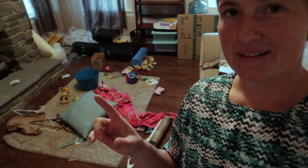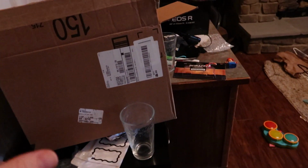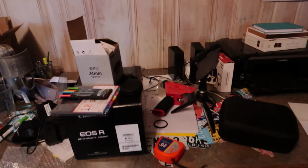I'm walking through the doorway. Look at this desk. It looks awful. Let me just show you. So here we are. We walk into the doorway. Stuff all over the floor. Things tend to accumulate back here. Get camera gear out. Storage things that shouldn't be here. Shipping items. This whole desk is just a headache.